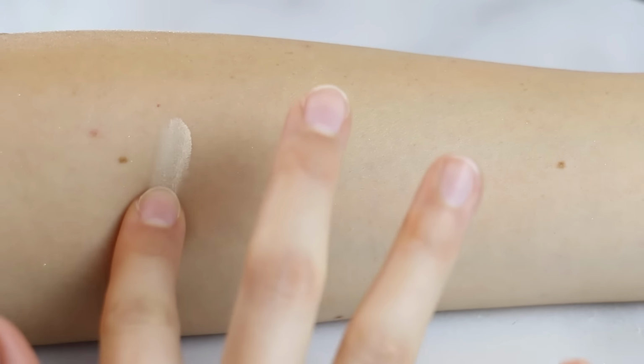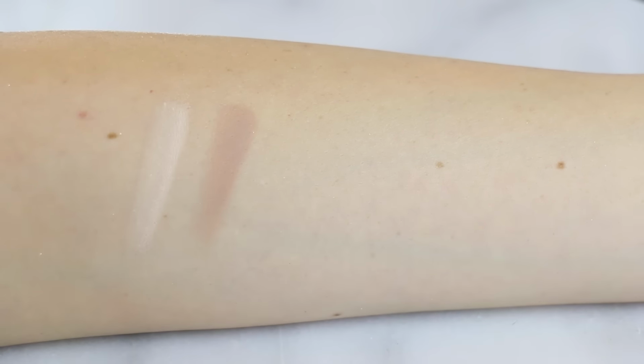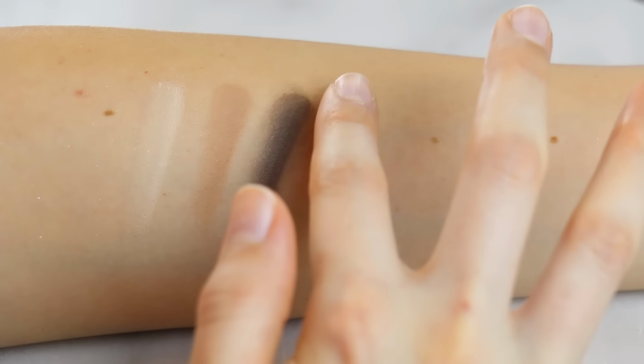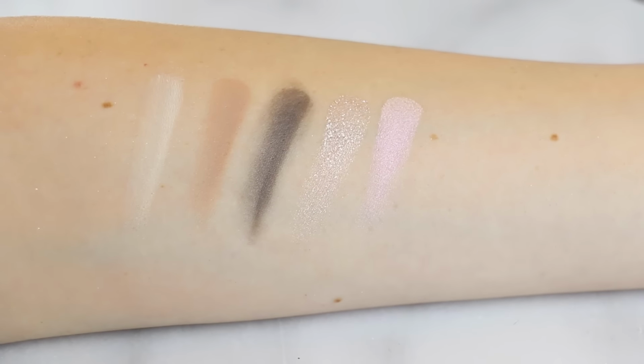I'm really excited to play with them, and actually it has an interesting mix. These are really matte natural colors here. They're pretty neutral, a little bit warm toned. This one is very shimmery, like a champagne color. This is actually pretty pink, which I like the combination of this with the browns.